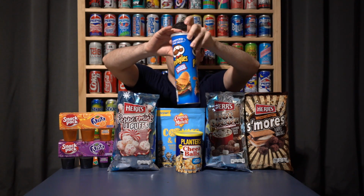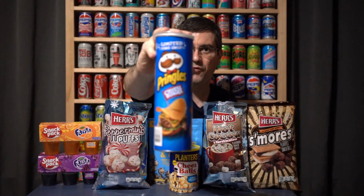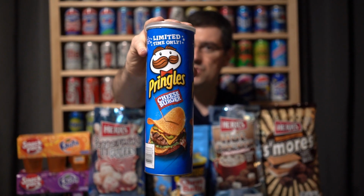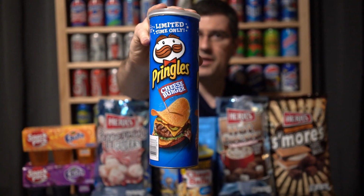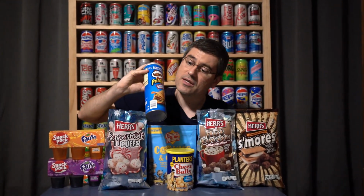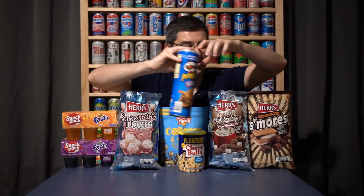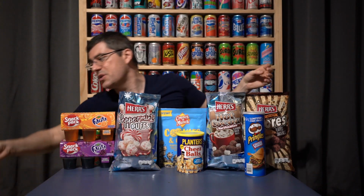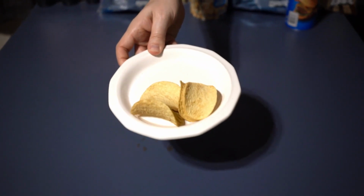Pringles. So Pringles just reintroduced these cheeseburger flavored chips in select small grocery store chains as store exclusives. And I found them at a Country Mart just outside of Tulsa, Oklahoma for $1.50. Gotta love the design. Instead of a bun, you've got the Pringle holding the burger in place. Really good coverage on the chips themselves. As you can tell, they've got a bit of a brown hue there.